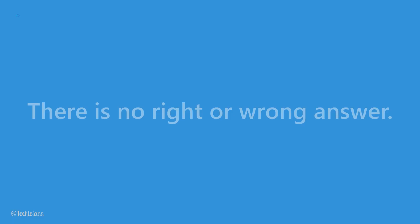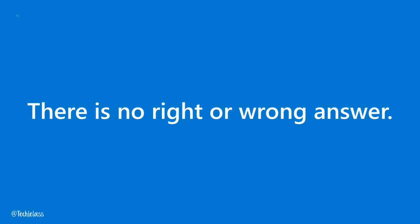But the focus is understanding that there is no right answer or wrong answer. Regardless of which R you actually choose to migrate with, it'll be the right answer for your organisation. Please don't be swayed by peer pressure or something you hear at conferences or online. The workloads and your decisions are all going to be unique to you.